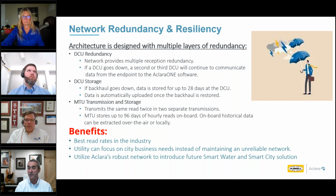There's storage on board the DCU itself. If the backhaul goes down, that DCU continues to collect and will upload automatically when the backhaul comes up. So that's another way to make sure all your reads do come in.